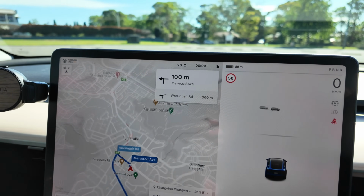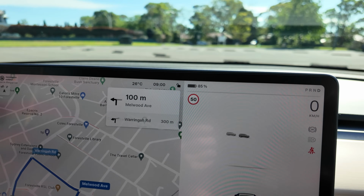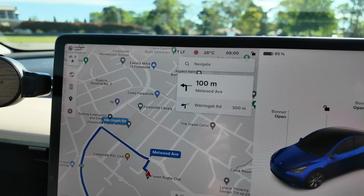So it looks like that preconditioning function is not available just yet, or maybe because my state of charge is too high. So I will do further testing with that function. And also maybe because it will only start preconditioning when I get closer to my destination. So again, further testing is required.